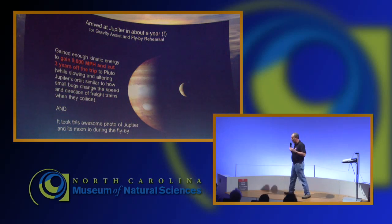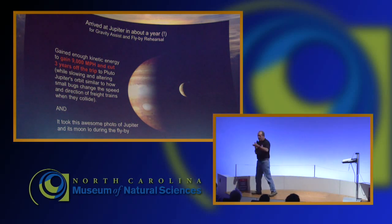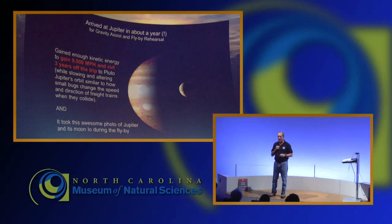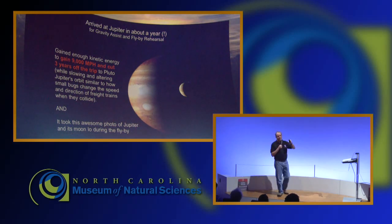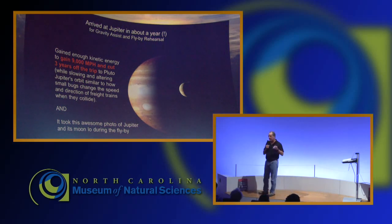And the gravity flyby, when you're flying by a planet, there are several things you can do. If you fly directly at it, you can crash into it. If you fly a little bit off to the side, you can enter orbit around that planet. If you go a little bit further out, the planet will speed you up and change your trajectory a little bit. So that's what we wanted to do here.